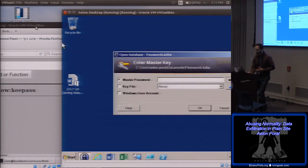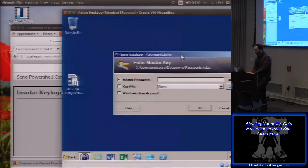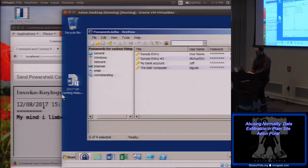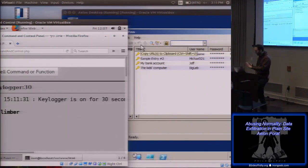Pops up again. From the attacker side, I'm going to use my keylogger. And when the user types their password, I now have it over here from the attacker side, which I can then open the vault with. So that's kind of cool. And now I have a bunch of things.